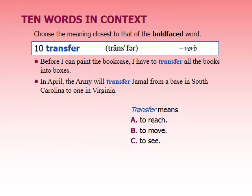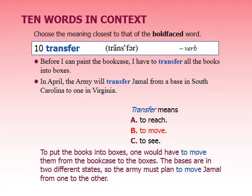And then here's our last word, transfer, and transfer is also a verb. Before I can paint the bookcase, I have to transfer all the books into boxes. In April, the Army will transfer Jamal from a base in South Carolina to one in Virginia. And transfer means to move. It really means to move from one place to another. So we wouldn't say, I transfer when I'm dancing, or I transfer when I'm running. That's just talking about the movement. But transfer means really the movement from one place to another place, from one position to another position.